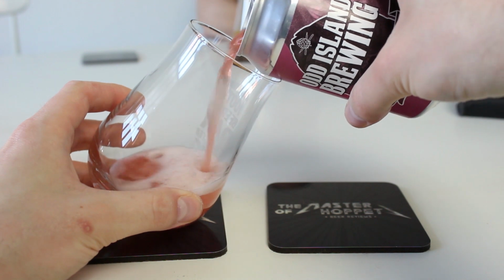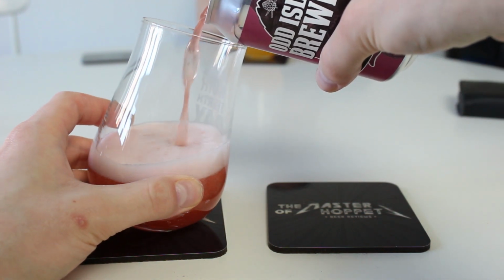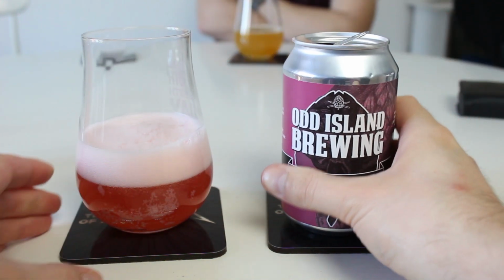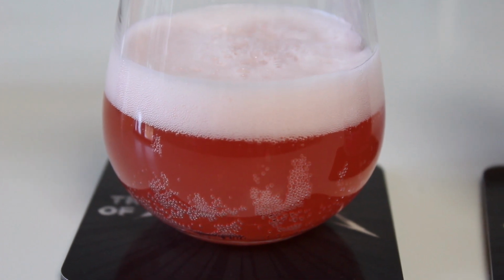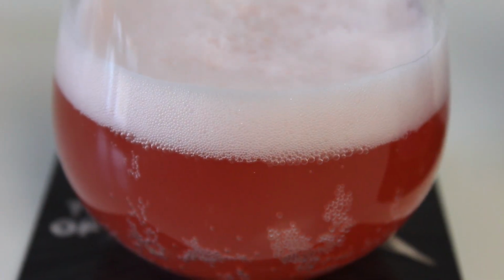So you can definitely see that this has got raspberry in it, because look at that. Yeah, looks so nice. It looks nice and pink, like a hazy pinkish reddish color. But not see-through at all. No, it's also very hazy. And a kind of light pinkish head on there as well. Let's check out the aroma.